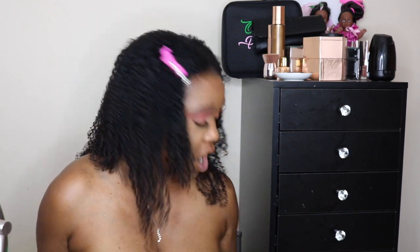Oh, let's use our new one, shall we? This is the Natasha Denona Bloom and Bloom. I love this, especially for those days where I don't want a whole lot of color, but I want to look like I have a lot of glow. So I'm going to use the peach one. Just circle that all around the cheeks. Then I'm going to grab my bronzer. This is my favorite, Caramel Cutie, which I love, especially for those light bronzing days. I'm going to use my brush and just make your face look snatched.